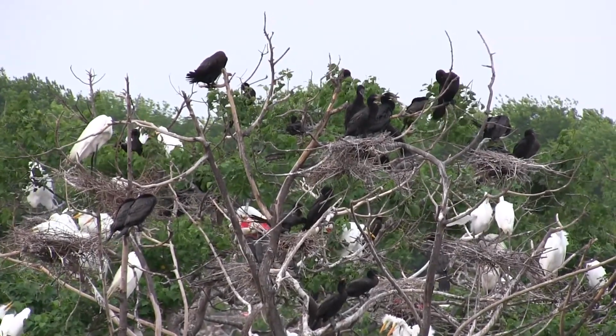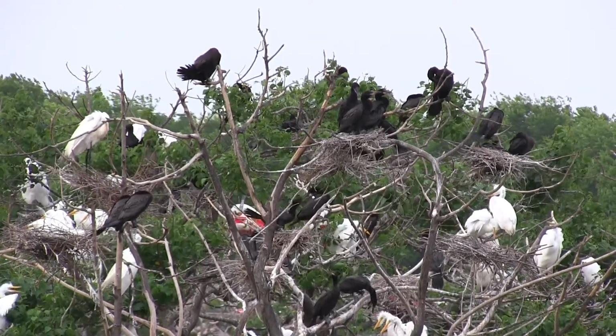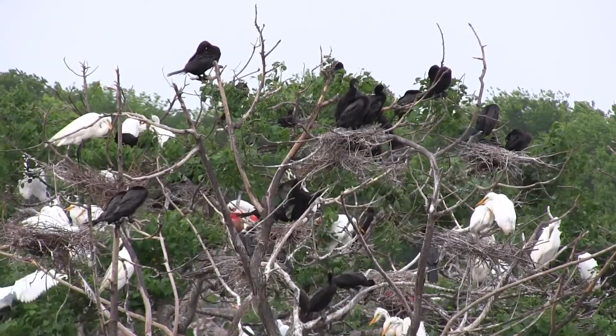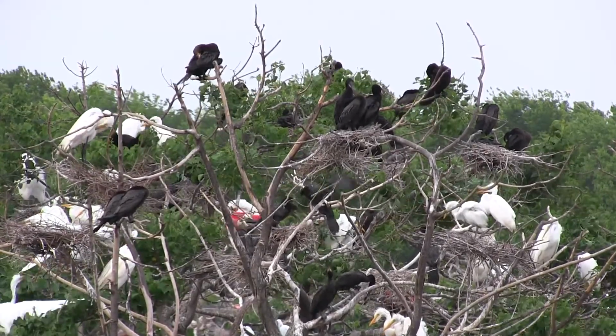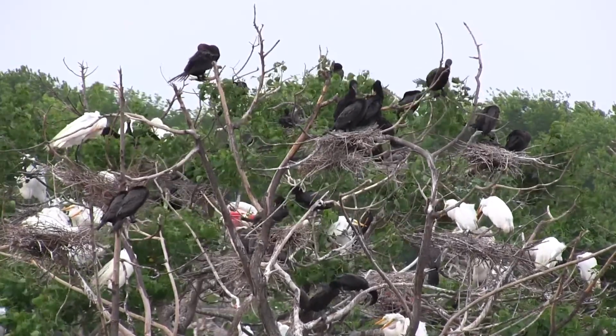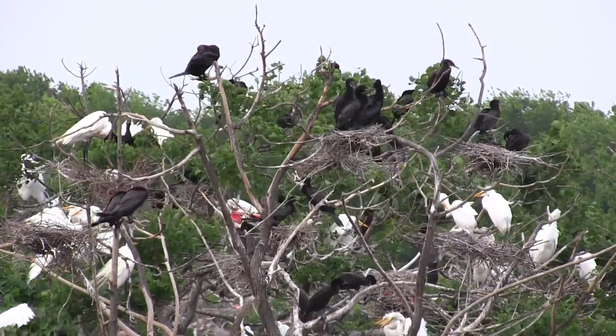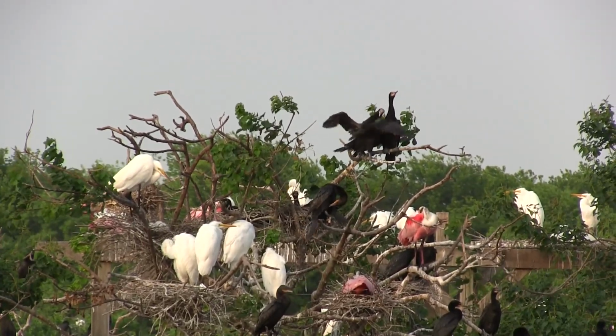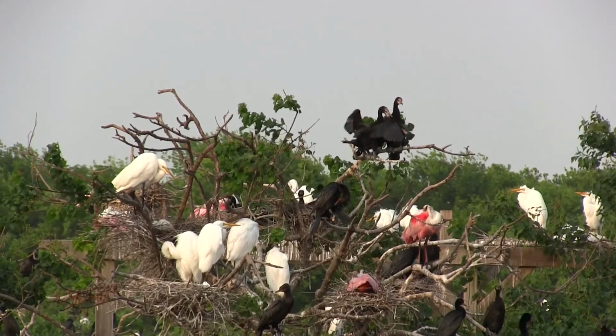Like many predatory birds, the neotropical cormorant populations plummeted in the mid-20th century due to widespread pesticide use. Fortunately, with the ban of DDT and other deleterious pesticides, this bird has recovered significantly along the Texas and Louisiana coasts and has made inroads into the Great Plains through New Mexico.